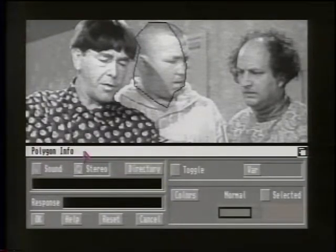And I've created a hotspot here that I can then further define with sound effects. So if you punch on Curly, something will happen. I can have feedback sounds or colors or whatever I need to do.